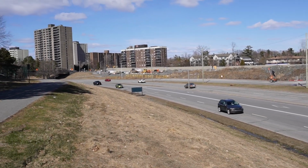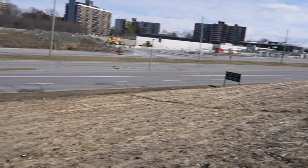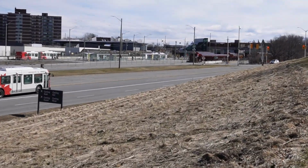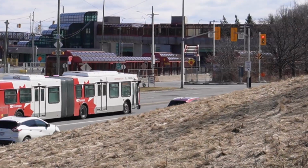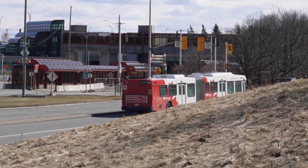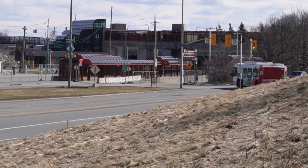But the problem is that buses actually need to be detected before they enter the left turn lane in order for the signal to have enough time to react, to get them a green light so they don't have to stop. So there's actually a transit-only detector way up here, which I'm going to go see if I can try to find.